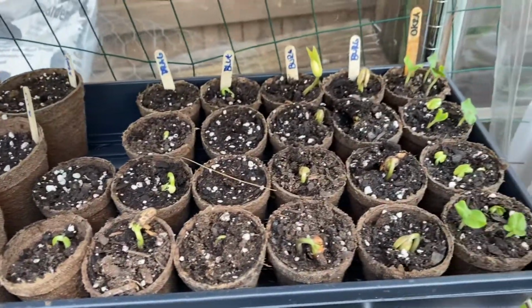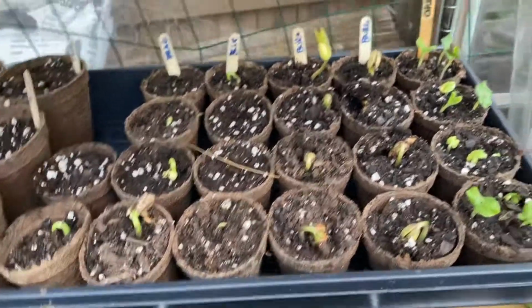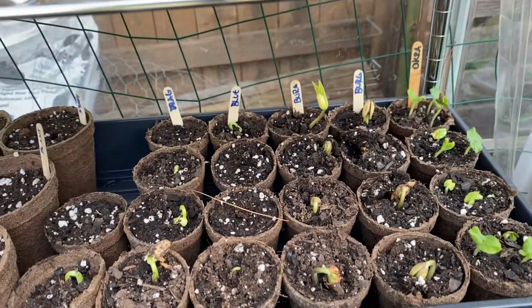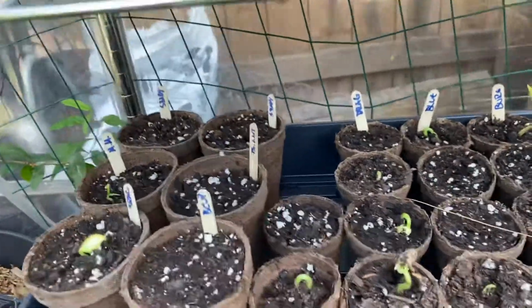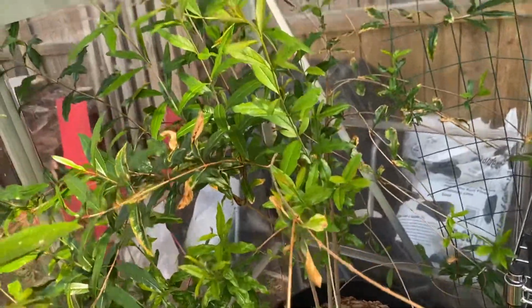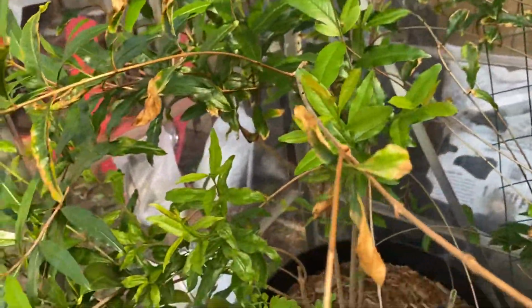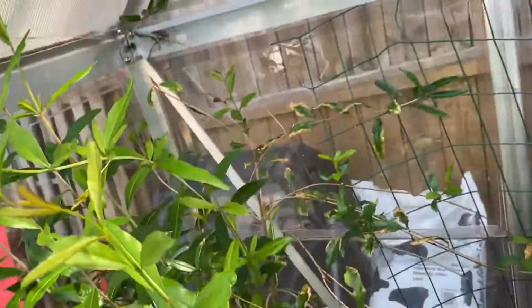A bunch of beans are starting to pop up, and that's really great. And then also okra. So we have a burgundy bean, and dragon tongue, and blue lake. And then also trees. This poor little pomegranate continues to have struggles, but it's making new leaves as well as just having some other ones kick it.